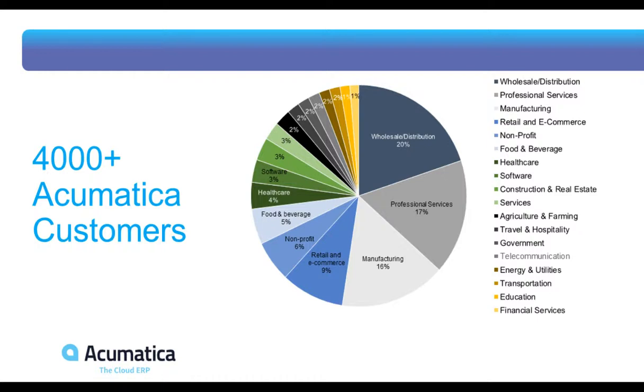If you look at our customer base, we have 4,000 plus customers today in all of these different industries, but the beauty is that most customers are not restricted to one kind of business. So it's not just a manufacturing company. Today, you are going to find that these lines are intersecting, where a manufacturing company may also do e-commerce. They may also have a retail storefront.